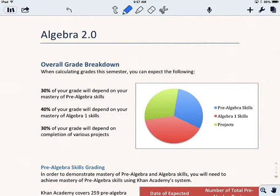this semester. First thing that it's worth noting is that when you're looking over this document, which you have access to from the same drive with which you access this video, is that your grade is going to be calculated differently. So 30% of your grade is going to be dependent on pre-algebra skills using Khan Academy. 40% is going to be based on Algebra 1 skills using Khan Academy, and then 30% are going to be based on projects. So let's talk about each of those in turn.